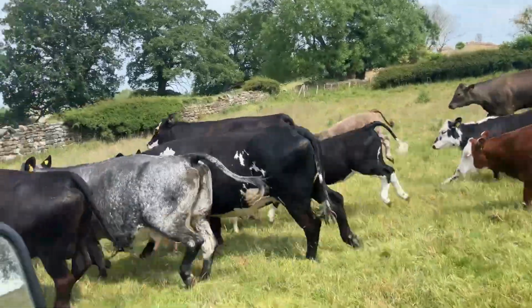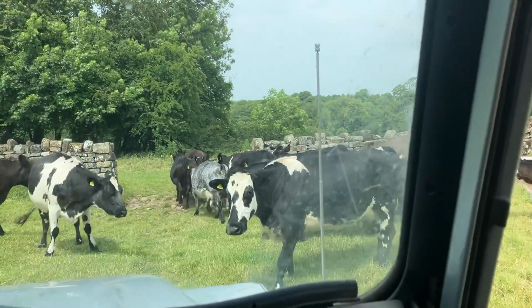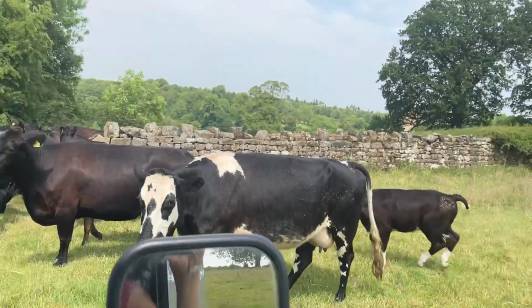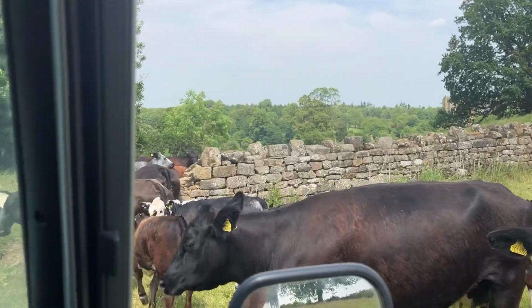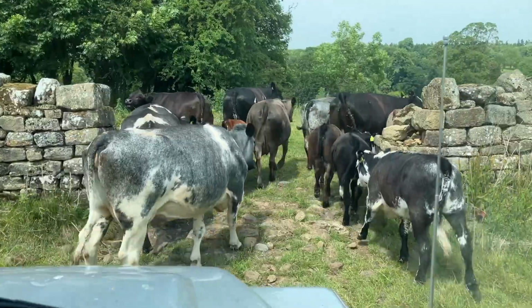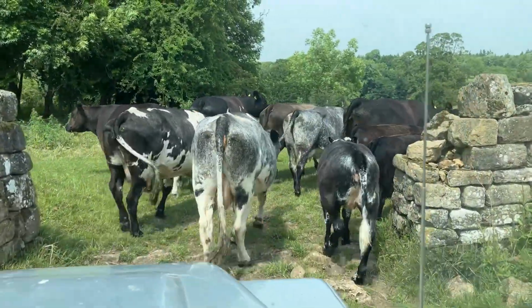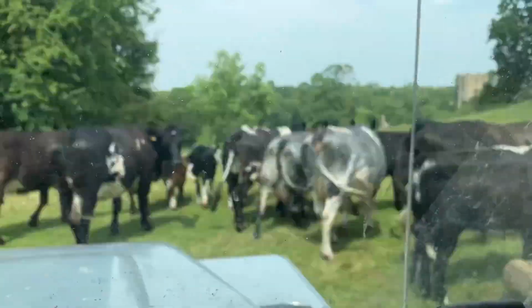Going to go in front of me, I think. Oh no. Some of them are. Doing well though. Oh well. So far so good. It's going better than my last cow moving mission.